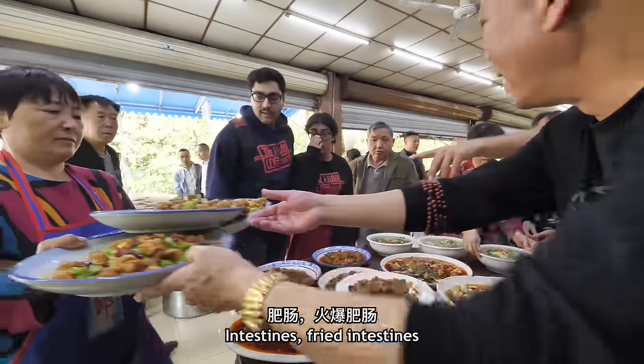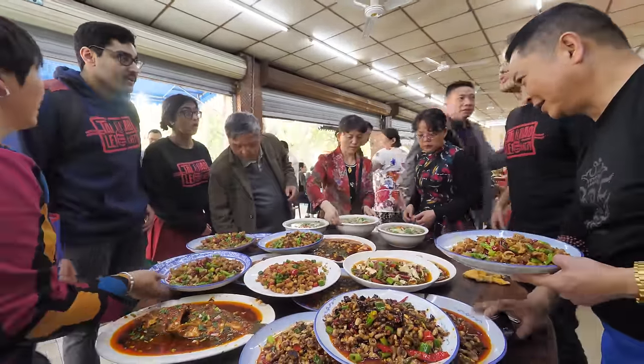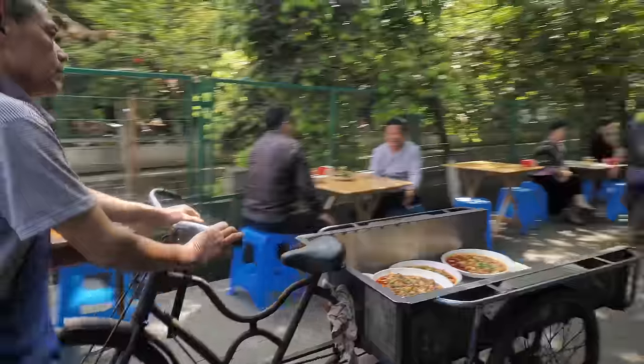And just look at all this here. 肉包肥肠, 这是这样子. A lot of food here, and you can just take whatever you like. Look at this, guys. The food comes from a bike, straight from the kitchen.